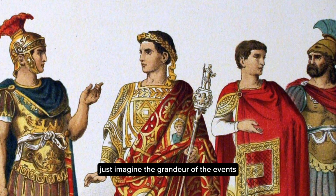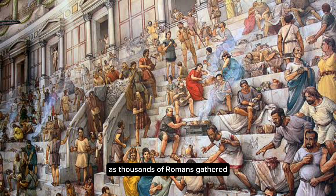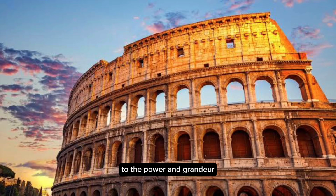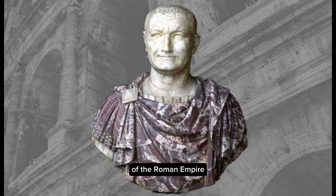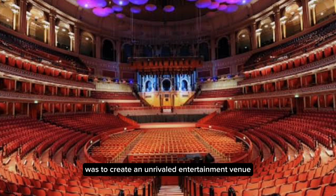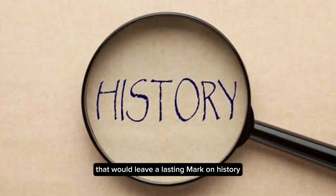Just imagine the grandeur of the events that unfolded within these walls, as thousands of Romans gathered to witness unforgettable spectacles. Built during the Flavian dynasty, the Colosseum stands as a testament to the power and grandeur of the Roman Empire. It was commissioned by the emperors Vespasian and Titus, and their vision was to create an unrivaled entertainment venue that would leave a lasting mark on history.